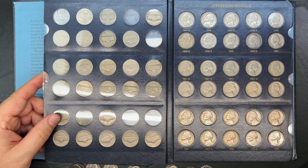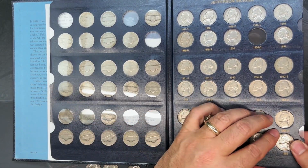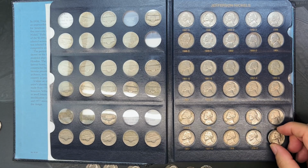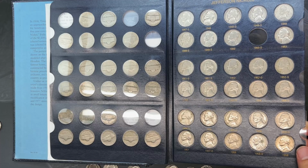Well, as I get through this book punching down all of the upgrades, and apologies I can't zoom you in a bit further, but I wanted you to be able to see the entire book as we go through it. I do really love hunting nickels. I wish I could do it a bit more often than I have been, especially full boxes.